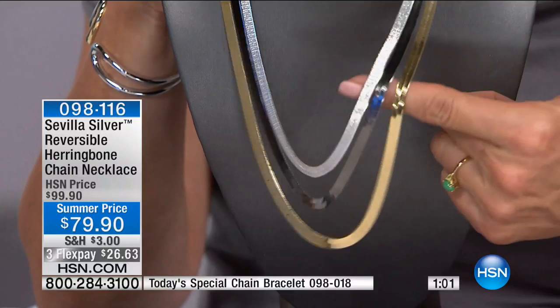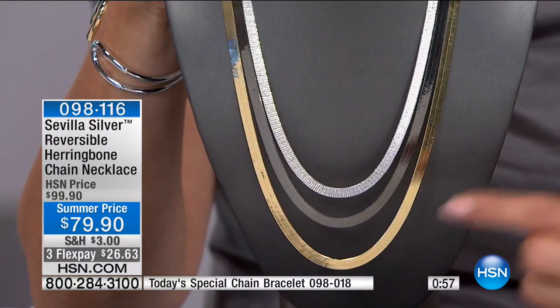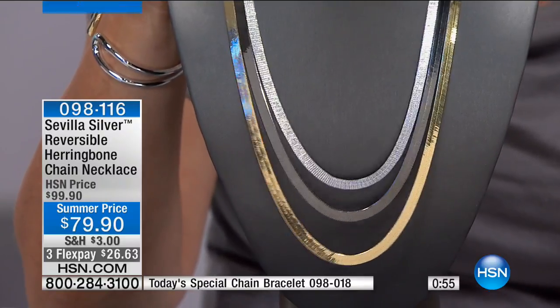And look at that. A lot of times when you get inexpensive hair, yeah, I knew it. The yellow's going to be the first to sell. I've been around for a long time. I've been here for a really long time. Trust me on this one. You get a gold herringbone that reverses to silver, you're done.